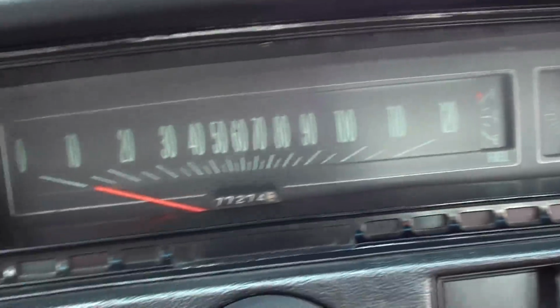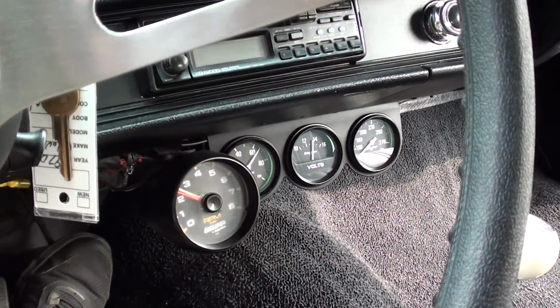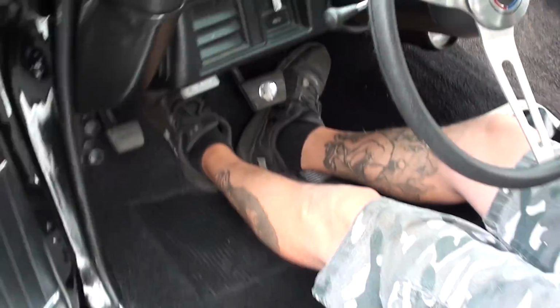Gauge, Jay? That's a brand new sending unit. Oh, it's got a new sending unit for it. Okay. Gauges are all functional down there. Looks like they're working down there.